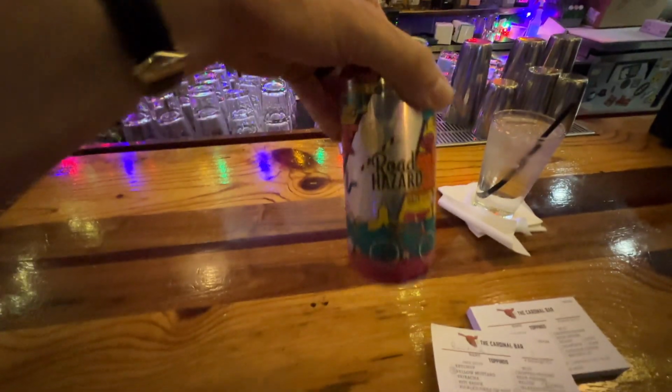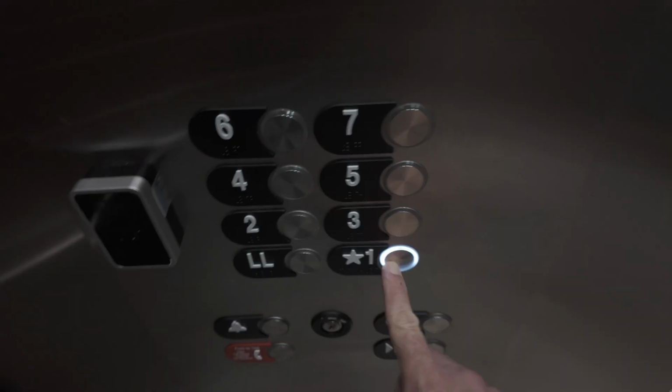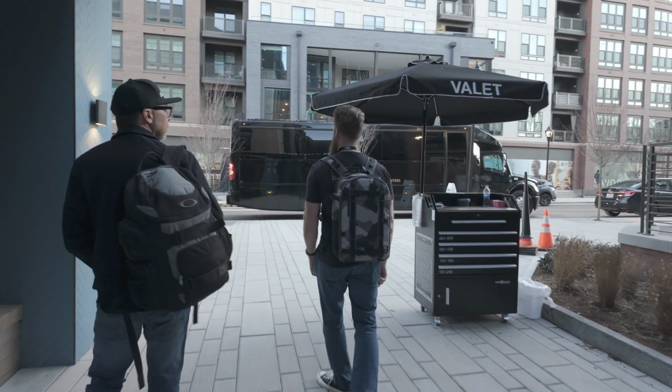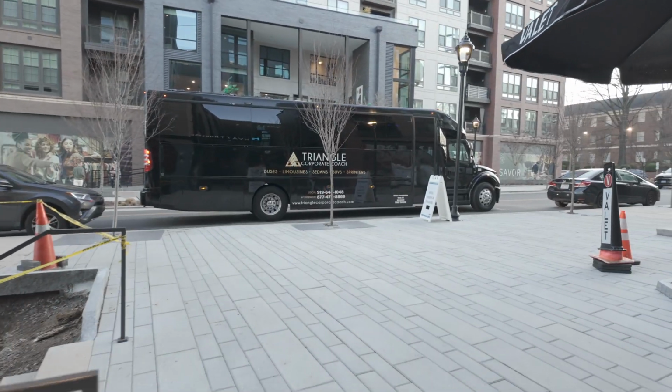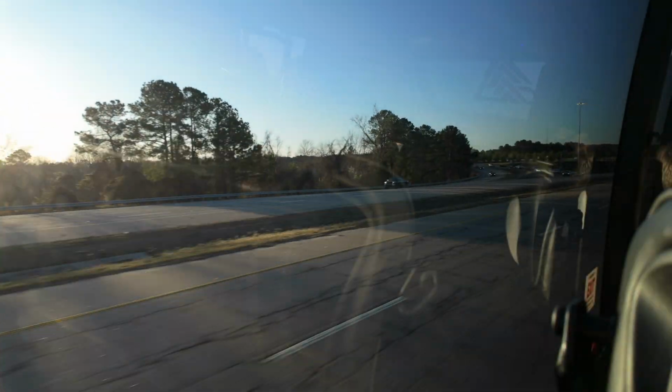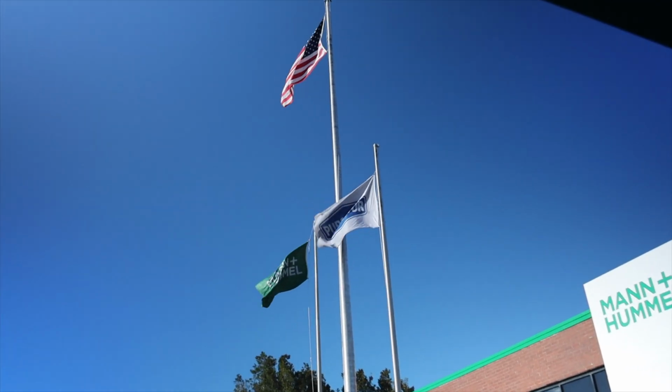Downstairs. Hotel was really nice. This place is pretty cool. Tomorrow we will be doing a factory tour. So I guess they're making some new oil filter technology. All right, we're gonna go inside and do a tour of the facility, so we'll check everything out.